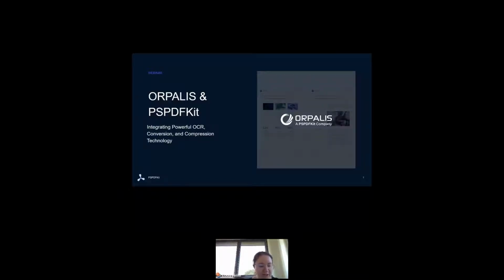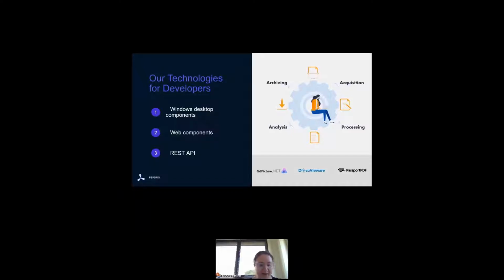Our technology covers the entire electronic document lifecycle, from acquisition to archive. In total, we offer more than 3,000 functionalities through many different forms and platforms. Today, most people know ORPALIS because of GDPicture.net. GDPicture.net is a set of enterprise-grade intelligent document processing SDKs. After more than 15 years of continuous research focusing on innovation, it has become the most comprehensive SDK in the market for PDF, OCR, barcode, document imaging, and formats to build Windows desktop applications.